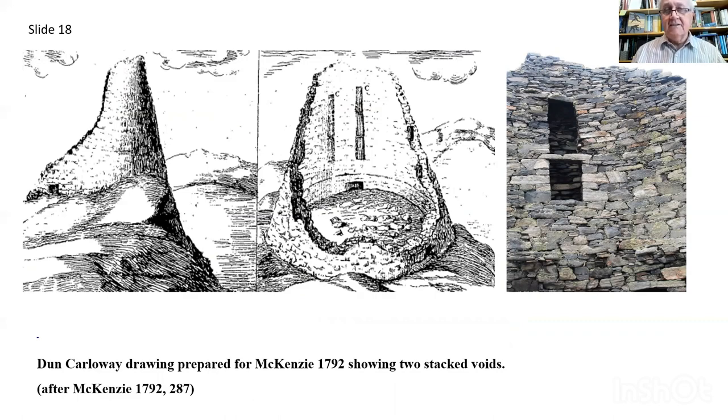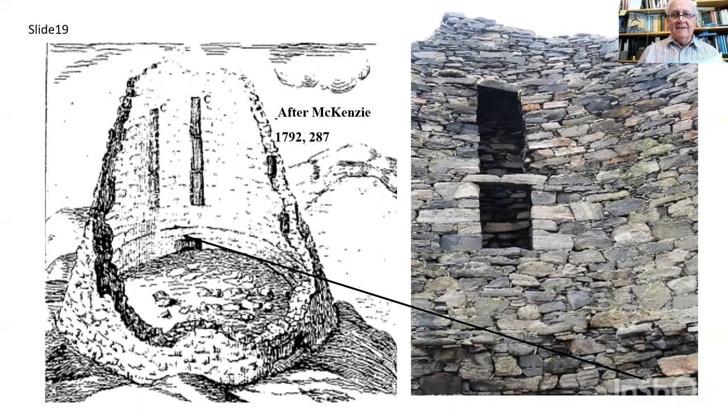The next slide. I've taken an arrow from the top of the cell entrance in the photograph to the corresponding cell entrance in Mackenzie's illustration, just to help you locate yourself. It seems clear that the surviving fragment of stacked void in the broch is the right-hand one of the two illustrated by Mackenzie. There's no sign of the left-hand one, and we have to assume that it has been partly removed by destruction, as indeed has part of the right, the surviving one, but what remained of it has been filled in with masonry.